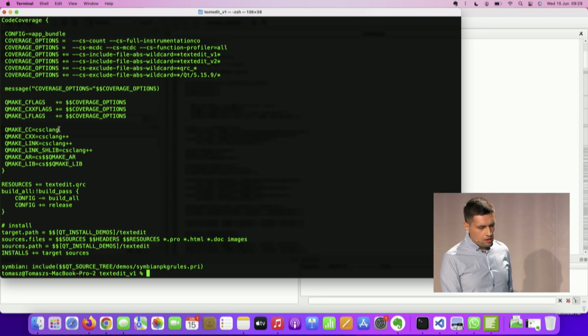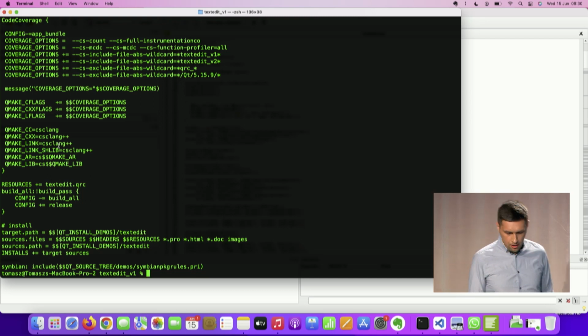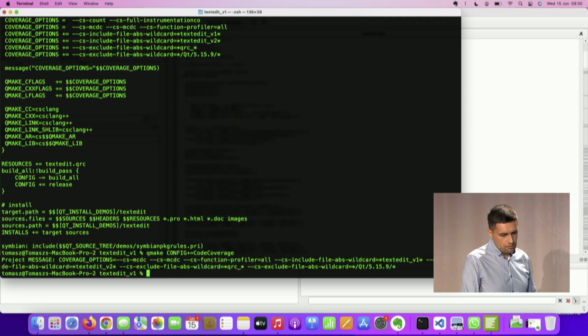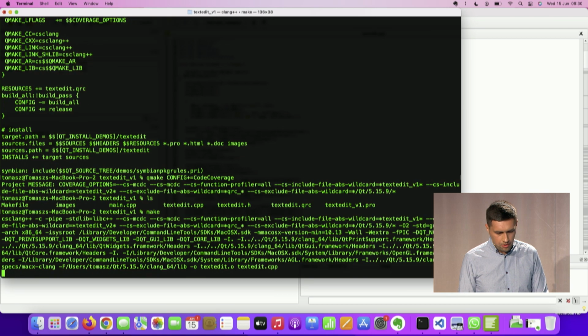We also changed the compiler here to our own. Not exactly our own, this is our own wrapper, right? And this compiler will also know which is the original one, so at the end it will call this one. Actually, all of them are the same program in the end. It's a coverage scanner. It will know how it was called. Okay, so we have this project file modified. Let's call qmake with this code coverage. So now the makefile should be created. Now let's build the application.